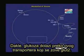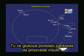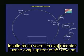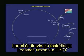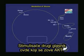Here they go. So the glucose comes in through this transporter called GLUT2. Out here, the glucose is going to stimulate the pancreas to make insulin. The insulin is going to bind to its receptor, and it's going to take this substrate over here called IRS1, insulin receptor substrate 1. That's not important right now, don't worry, okay? And it's going to tyrosine phosphorylate it, okay? And it's going to be tyrosine IRS1, which is now active. That's active.